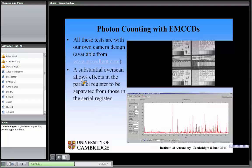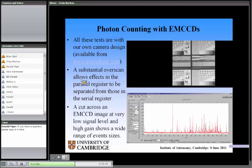The way that we tend to prefer to do the tests and setup is to arrange it so that there's a test chart on one side of the readout region and then have a very substantial amount of overscan. Because the really critical thing with these devices is to see what's happening in the output register separated from the image section. And what you find is that if you look at the way the data comes out, and this is a one-dimensional cut across an image at a very, very much lower signal level than the one shown above, what you see is all these individual photon events.